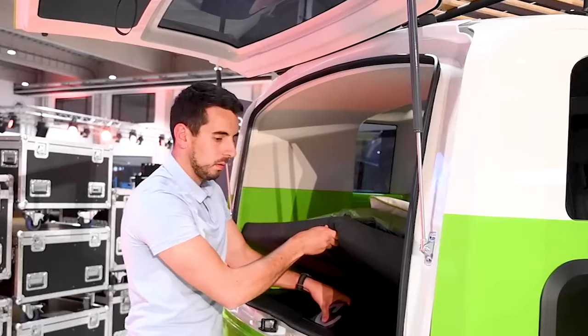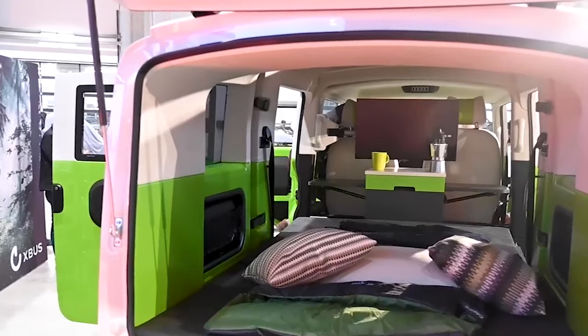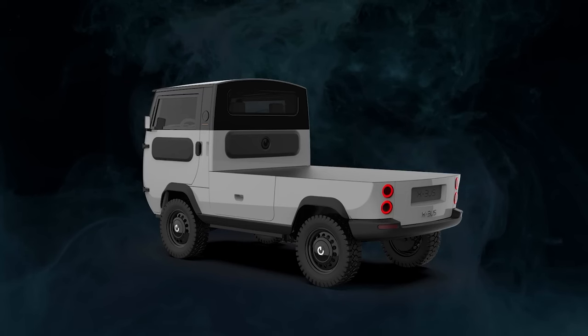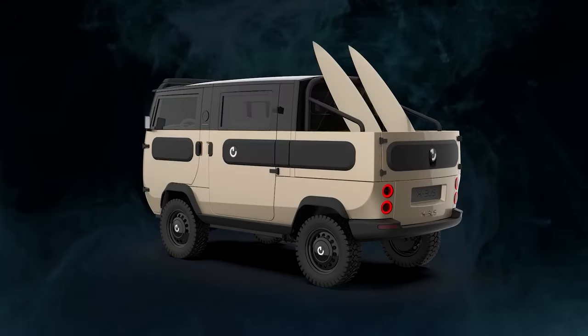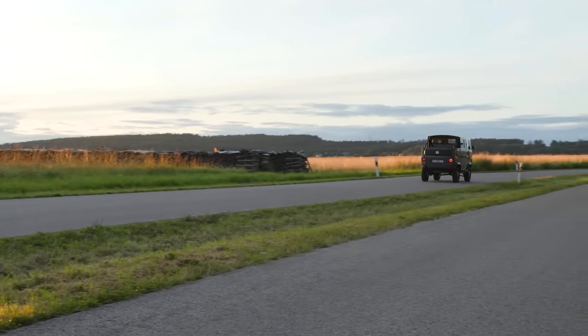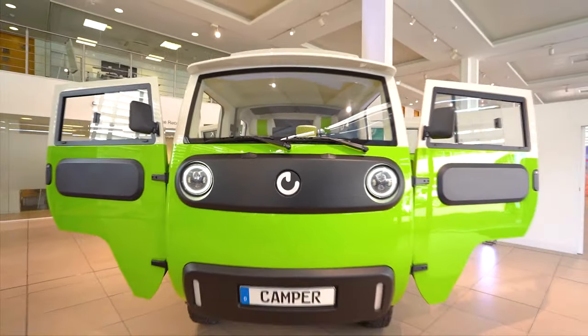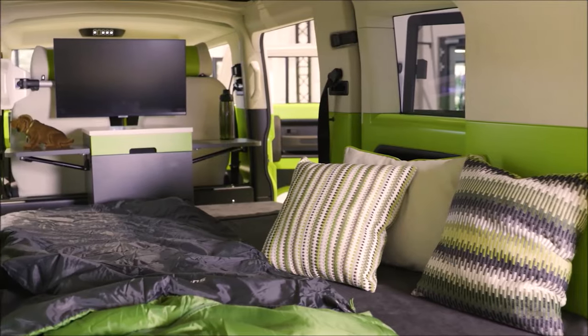Meanwhile, the company's open module allows you to open the roof in the driver and passenger cab. The open rear offers extra space for larger items like surfboards. Each X-Bus comes with 124 miles of range, with an optional 30 kilowatt battery for an extra 370 miles. The price starts at $32,000.